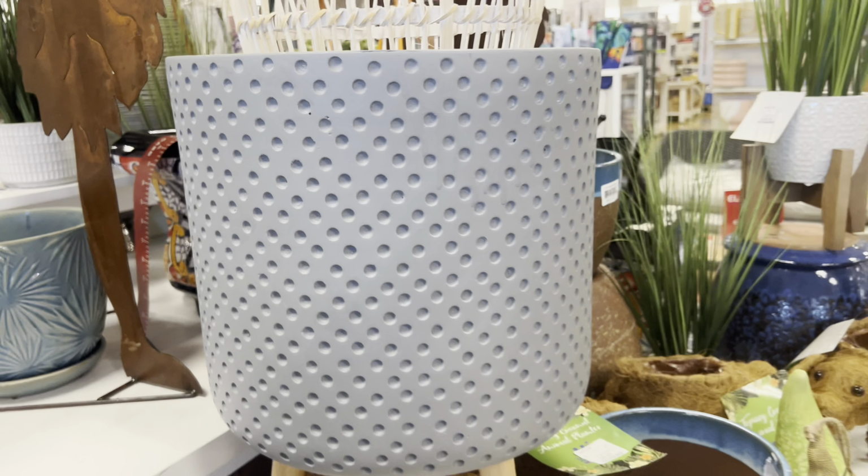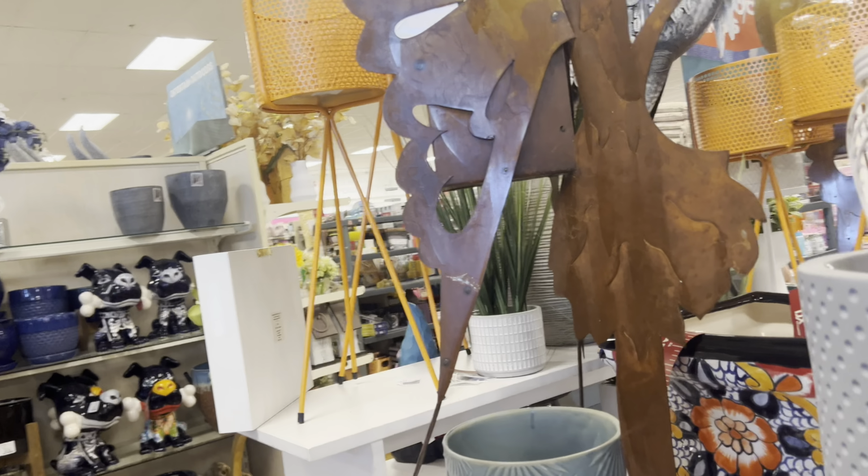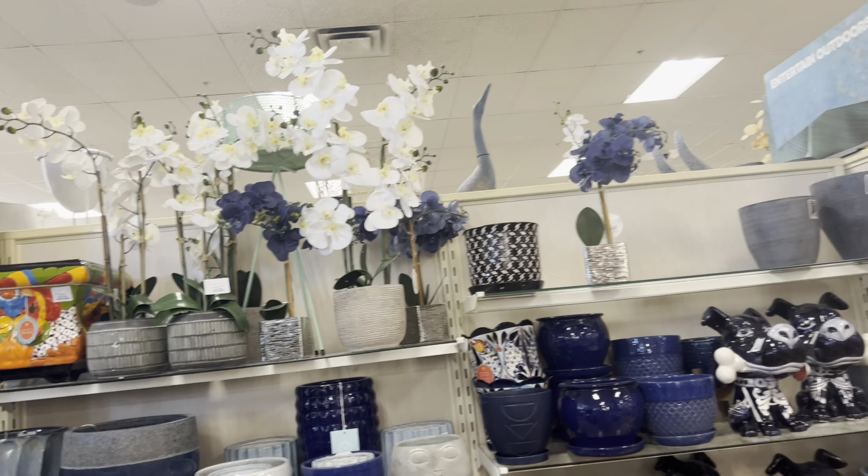Let's go shop with me at Home Goods. Wow, there's a lot of items today. Nice, look at this one. There's a lot of pots here. Really nice. You can buy everything here in your house.